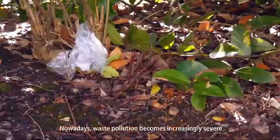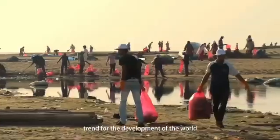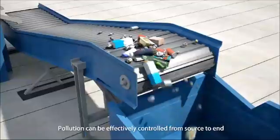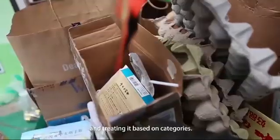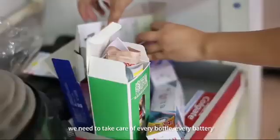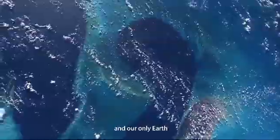Nowadays, waste pollution becomes increasingly severe. Classification and recycling of waste become an inevitable trend for the development of the world. Pollution can be effectively controlled from source to end by collecting and classifying waste from the beginning and treating it based on categories. From now on, we need to take care of every bottle, every battery, and every piece of discarded paper for our shared home and our only earth.